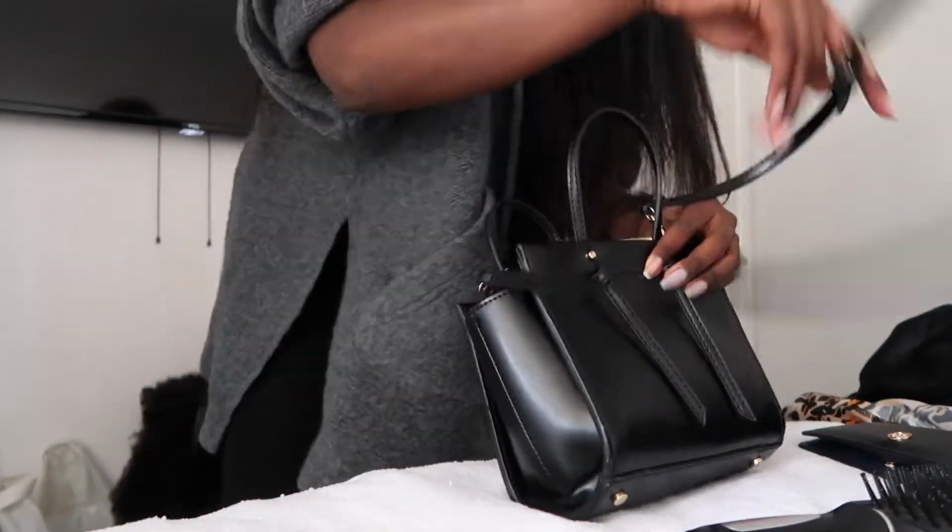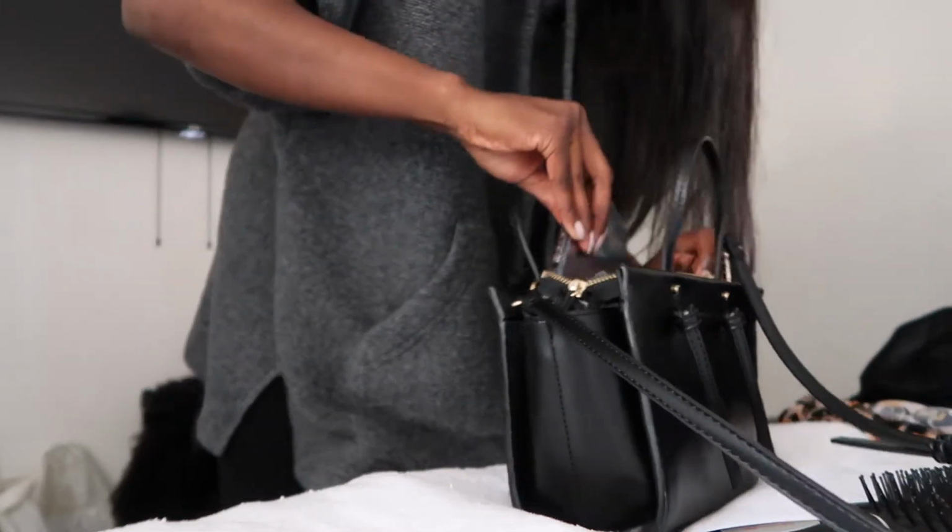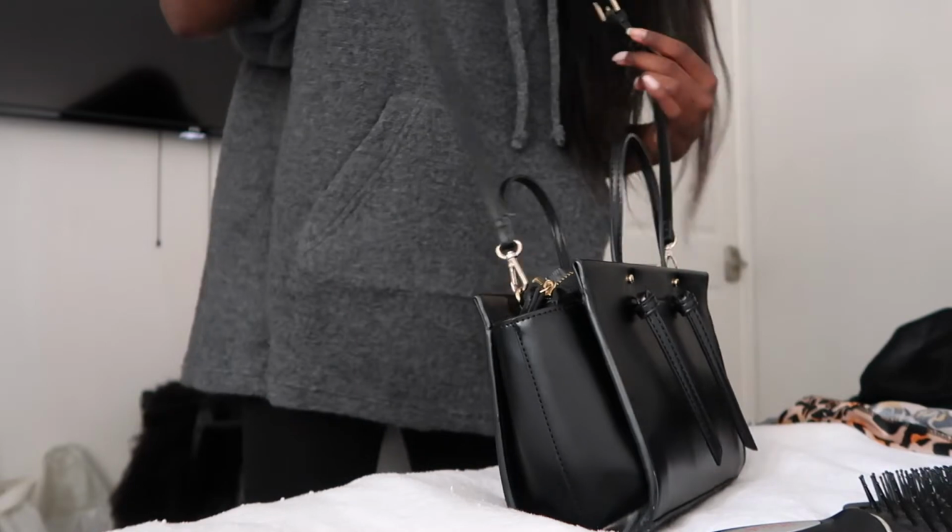All right, so I got my purse, wallet, phone. Now I need my keys. Okay, I got my keys and we're ready to go. Oh, I feel like I'm gonna be really hot. Really hot outside.